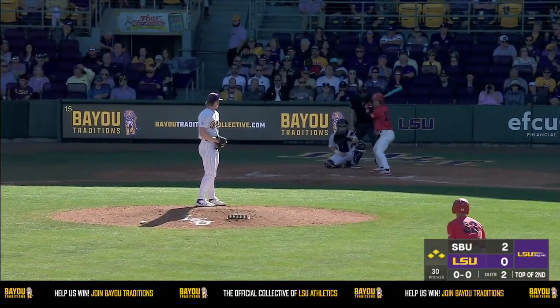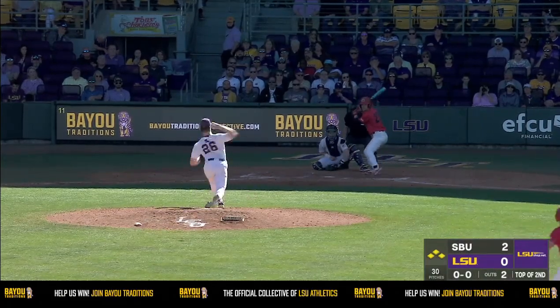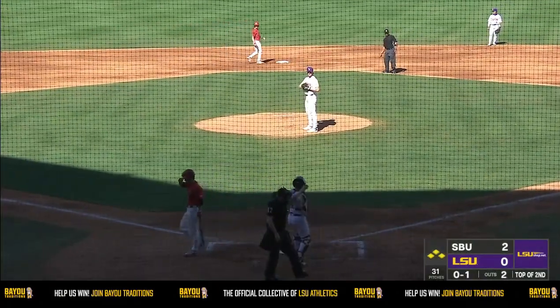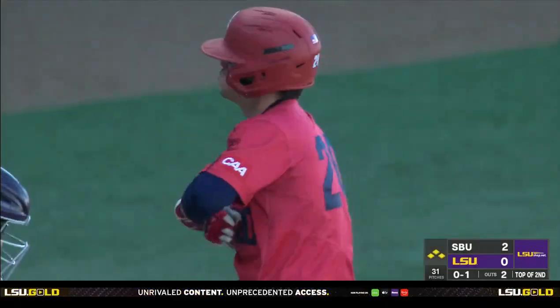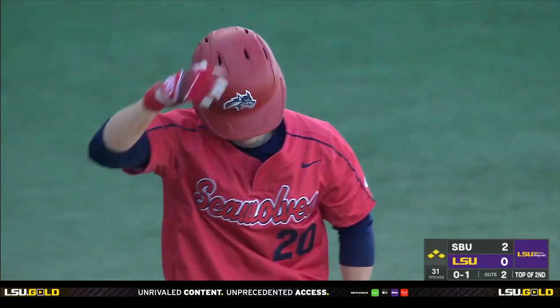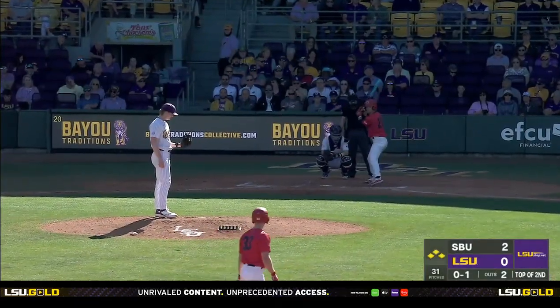So with 2 down, bases remain loaded. Cam Santerre bats for the second time today. He was a strikeout victim to Hurd in the first inning, and he fouls this one back into the screen. Hurd gets ahead early, 0-1. Stony Brook, 2 runs on 4 hits, all coming here in the top of the second. They lead 2-0.